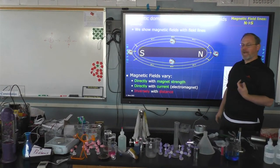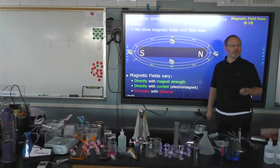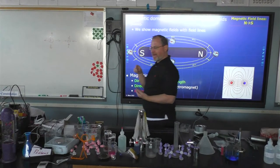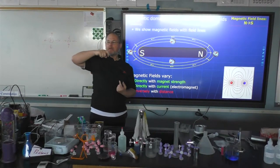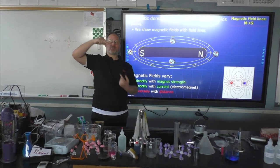And magnetic fields can be created by current. You saw this with a D-cell battery, right? When you made the electromagnet, the current went around and around and around. And the magnetic field was, by the way, up and down the axis of the magnet, or axis of the bolt.